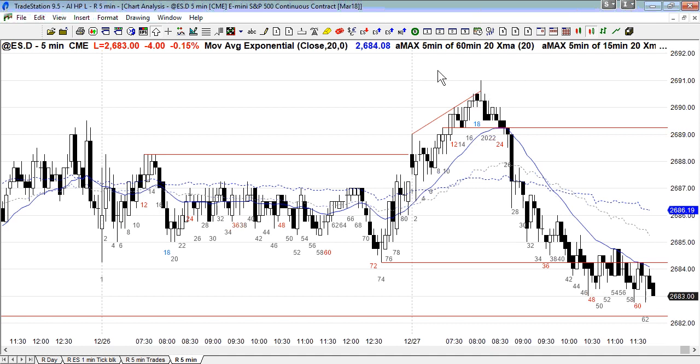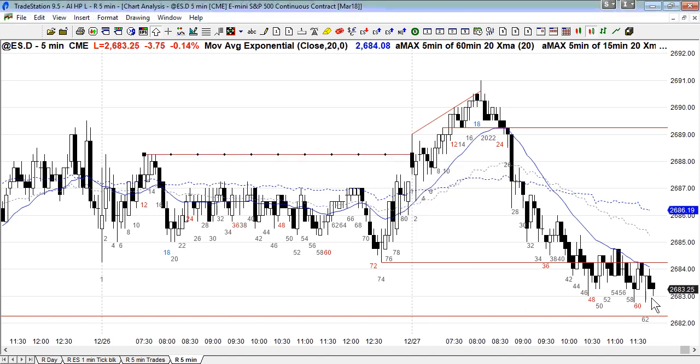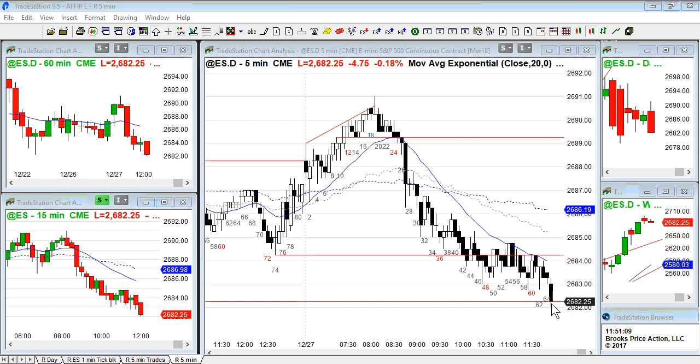to reverse. If you remember earlier, I said that outside days often have symmetry. If they go above the prior day's high for about 3 points, they'll often go below the prior day's low by about 3 points before reversing. And therefore, we may go down another couple points before the bulls are able to create a successful reversal. Bear is trying to get a breakout and a couple more legs down.